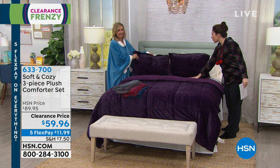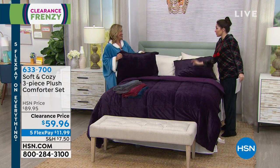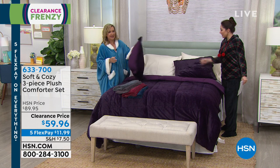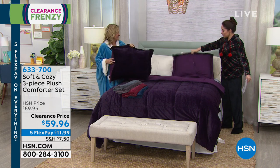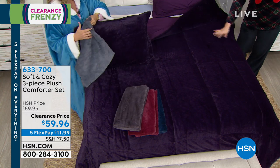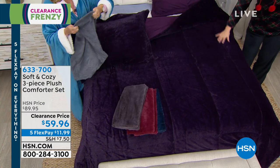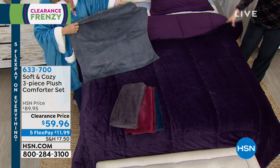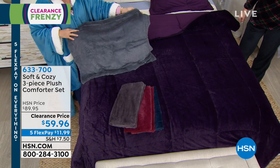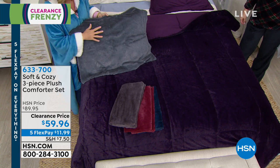Like if you like the microfiber on the other side, that cool feel you get to your body. You get it on the shams and on the comforter, but you still get that nice feel on the outside. And there's a lot of impact with these colors. So if you do want more of a neutral, the gray is more like a charcoal gray. So you could just put any type of sheet with this.